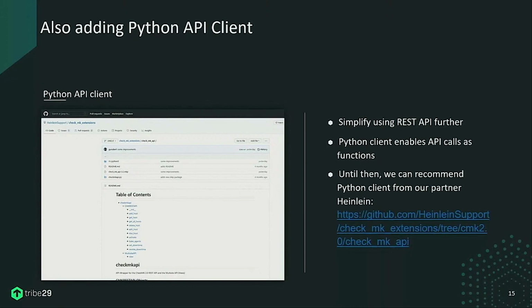And there is already an existing one. It's built by Robert, who was yesterday with us in the fireside chat. Our partner Heinlein offers this extension or this module on GitHub. So if you don't want to wait for our solution we offer with the 2.1, then you can use this one, and maybe you can use this to build your automations until the point where we come up with our solution.